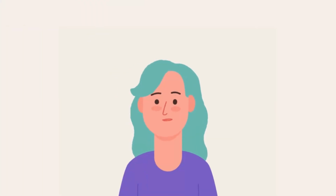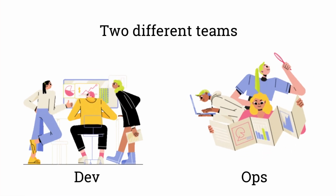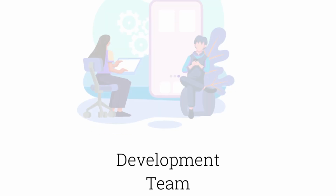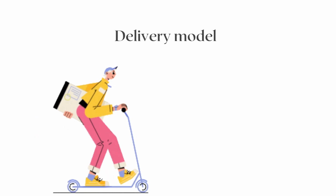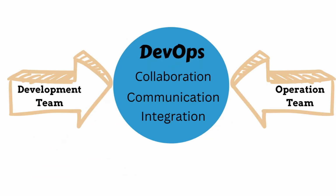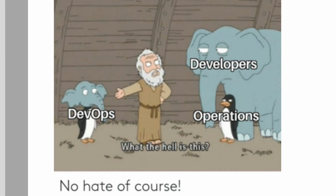Have you ever wondered what DevOps is? Software development comprised two different departments. The development team that develops the plan, designs and builds the system from scratch, and the operation team, testing and implementation of whatever is developed. DevOps is a delivery model for a set of tools that facilitates collaboration between an organization's software development team and the operation team. This is basically what DevOps is.